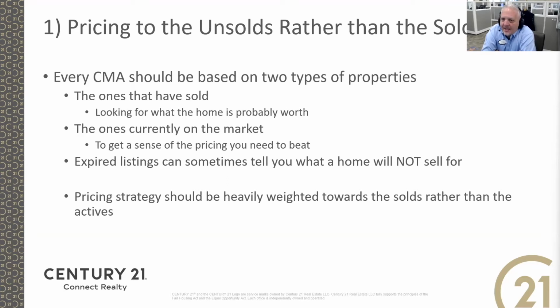Anything less than that, you may find yourself not having enough comparables to sample. Okay, of those 6 to 8, I typically would want to see 1, maybe 2 at the most active listings, 1 or 2 pending listings, and then the rest heavily weighted towards the solds. Why is that? What do you think? So they can see what's on the market and maybe why it's not selling, and see what has been sold, and maybe that price point is what is selling in the area.